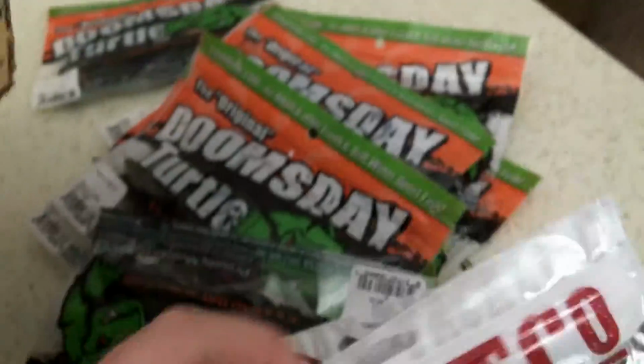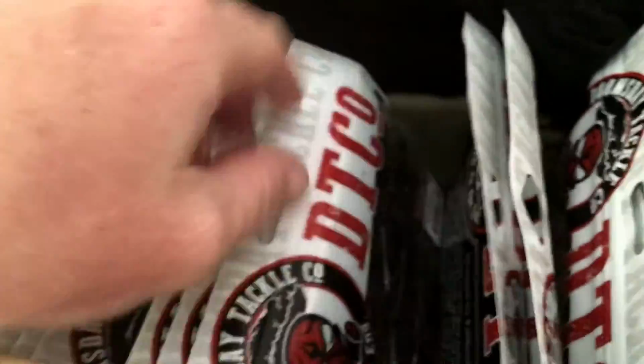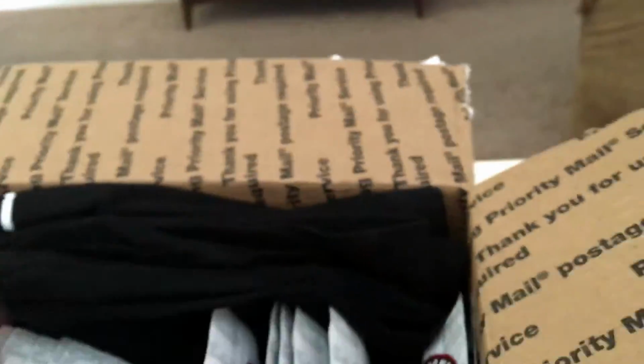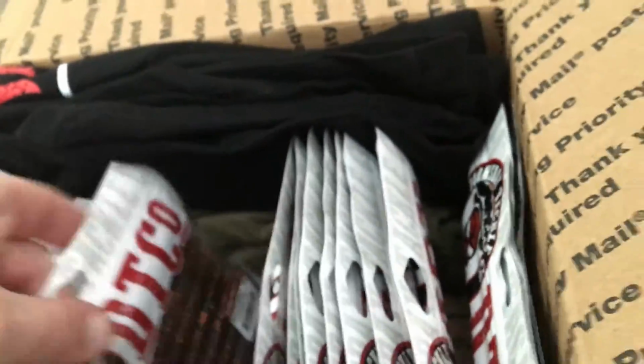And we got bags and bags of these too. Dude, my whole tackle box is going to be full for six months probably until I use all these baits. Here, I'm just going to scroll through to the new baits. They give me all the colors. Look at these colors, man. They got some great colors. Another random bag of turtles. I'm telling you, tons of stuff.